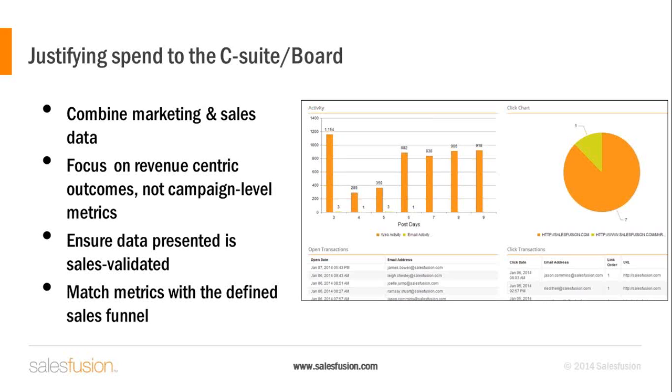And then ultimately, are we matching up the metrics with the defined sales funnel? Again, if we have 5 stages of our sales cycle, and we know the close rates throughout the cycle, are we then able to predict how many leads we need at each stage, or how many leads we have generated at each stage? When you have that kind of information, you walk into a CFO's office with it, you walk into a board's office with it, it's going to be much easier for you to get additional spend, additional resources, additional budgeting for whatever campaigns you're going to run.